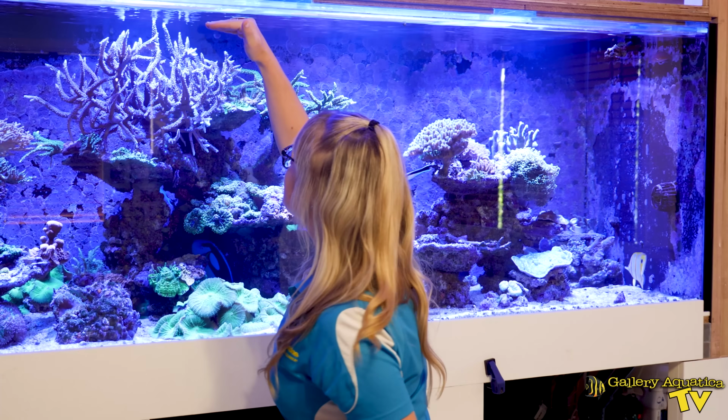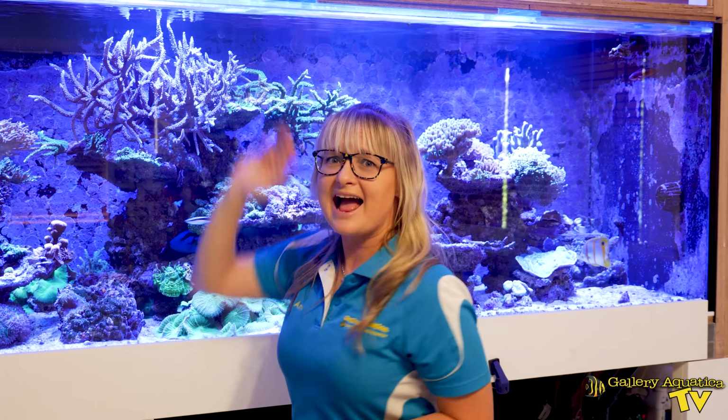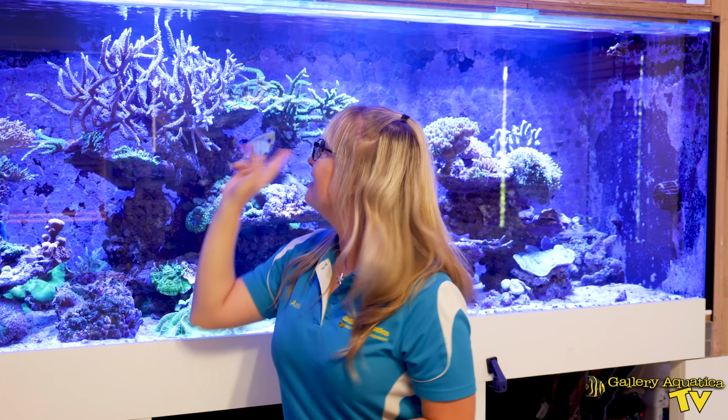However, you can see these branches are actually growing out of the water in order to prevent them from going any higher and potentially touching the ceiling. I think this Acropora is certainly going to be on the chopping block today.